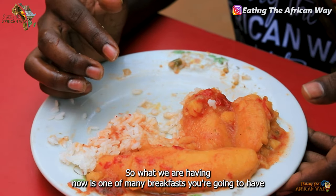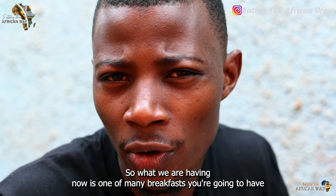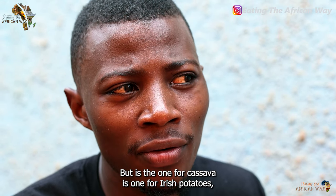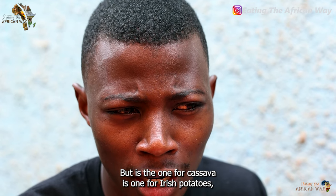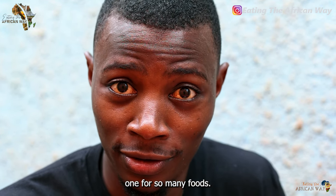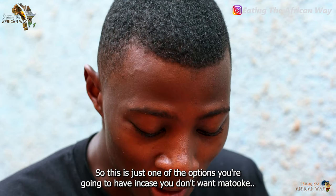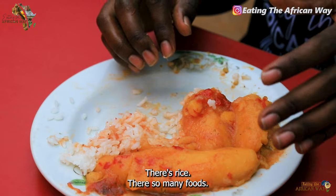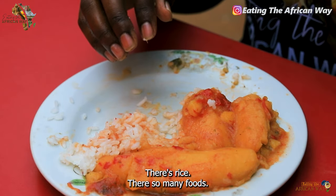So what we are having now is one of the many breakfasts you're going to have. It's one of the many options. There's one for cassava, there's one for Irish potatoes, so many foods. So this is just one of the options you're going to have. In case you don't want matooke, there is rice, there are so many foods.